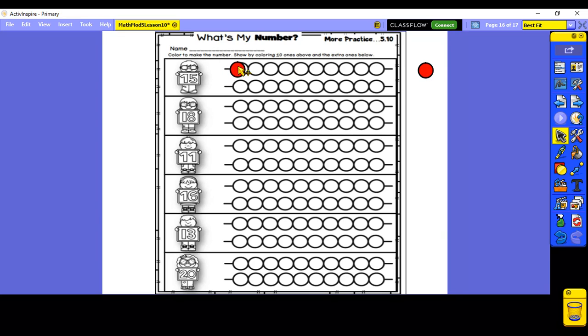Ready? 1, 2, 3, 4, 5, 6, 7, 8, 9, 10. How many should be filled in on the bottom? 5. Great job.